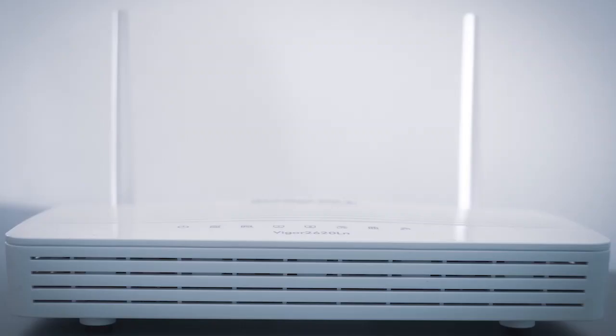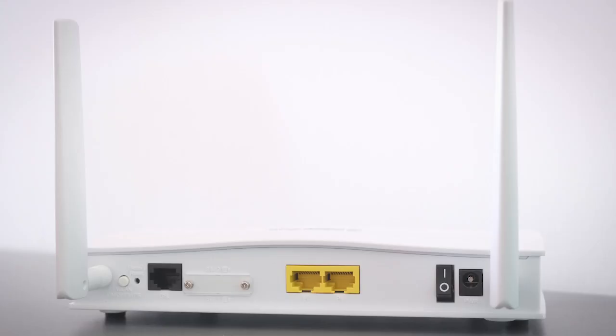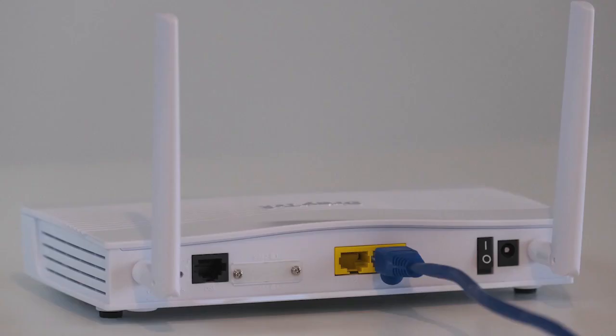So make sure you do this method. If that doesn't work, then find your router that is giving you Wi-Fi and unplug the power to that for 60 seconds. Then plug it back in. If it fixes it, great. If not, let's move on to the next method.